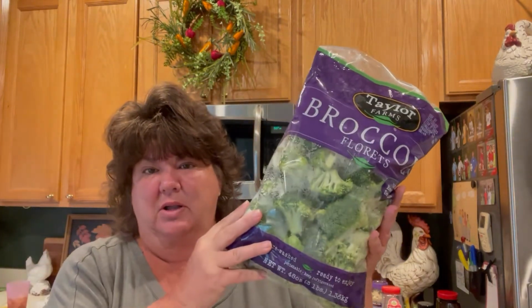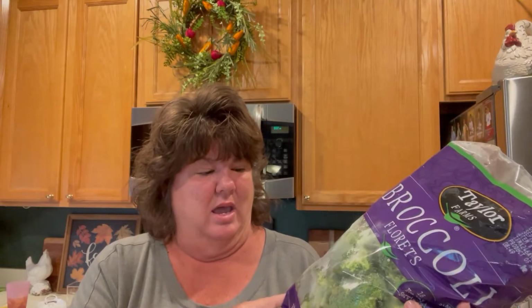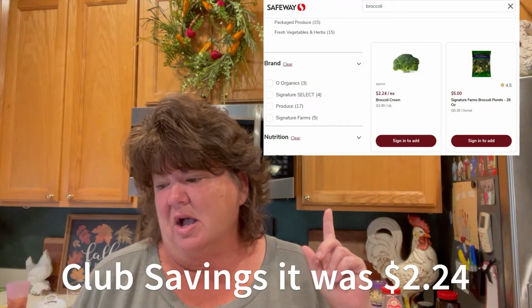And another thing is the broccoli. I bought this in bulk at Costco, and I wrote this down so I'll remember the prices. I paid $5.49 for this 3-pound bag, and I'll be using a lot of this for the veggie tray, but then I'll be using it in my lunches, and then I will break it down and freeze it per meal for my lunches, because like I said, I'm the only one that eats broccoli, so I know how much I'll need.